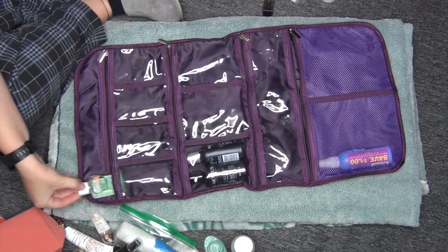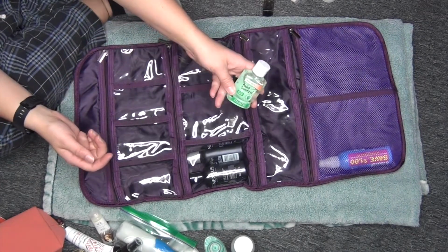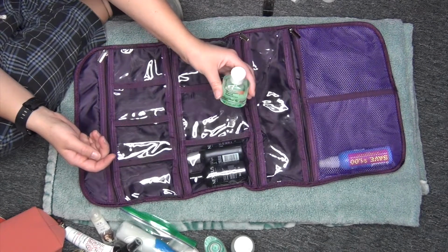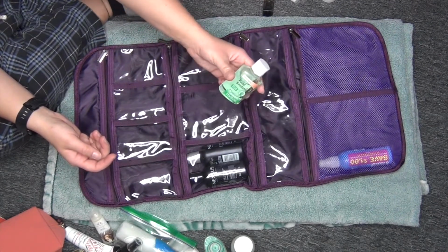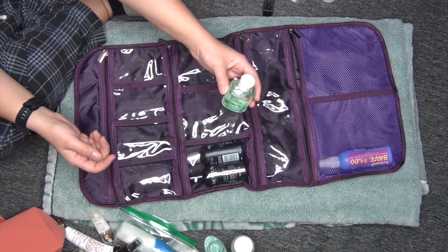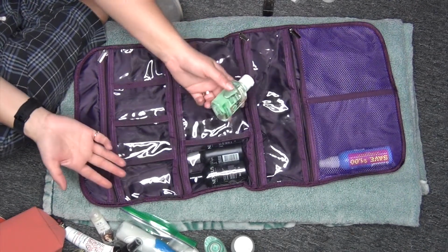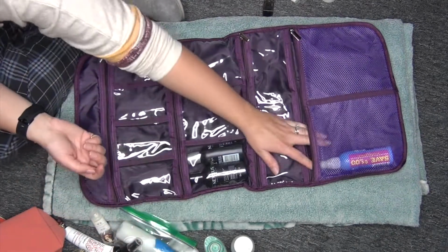I brought a hand sanitizer just in case. Luckily there was hand sanitizer all over the ship, but I brought this with me when we went on the docks and on the ports, just in case we wanted to eat or whatever and there wasn't a bathroom nearby. We didn't end up using it, but I was happy that I brought it, so whatever.